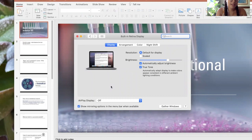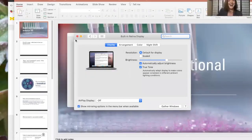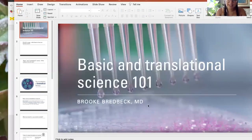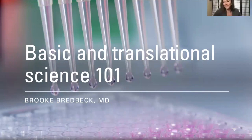While she gets more AV stuff done, I can tell you a little bit more about Brooke. Brooke has many talents. She's going to be a surgical oncologist. One of them is not technology. But troubleshooting in a pinch, I'm okay at. So I think we're good.